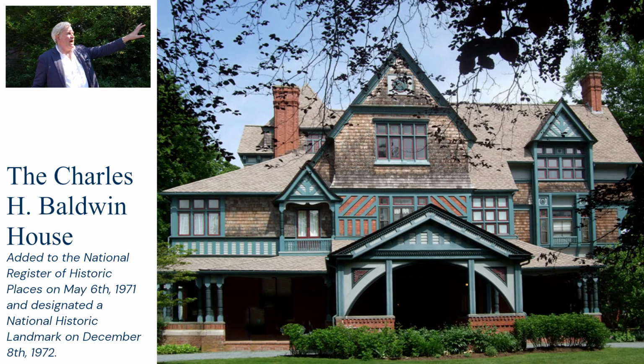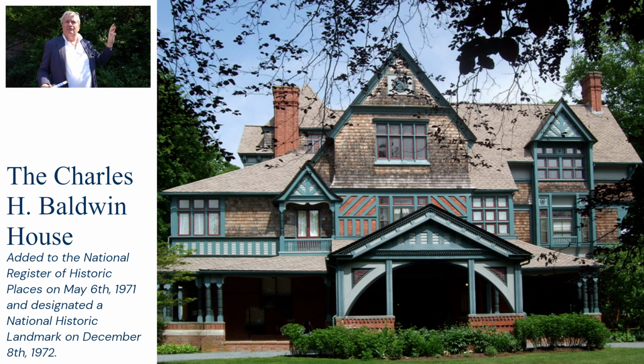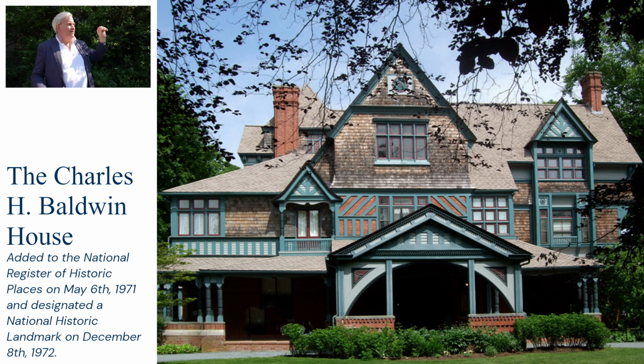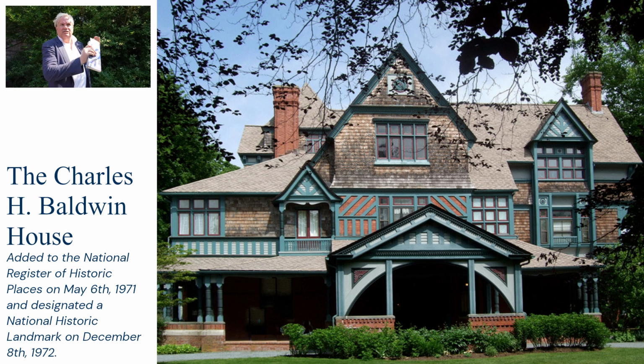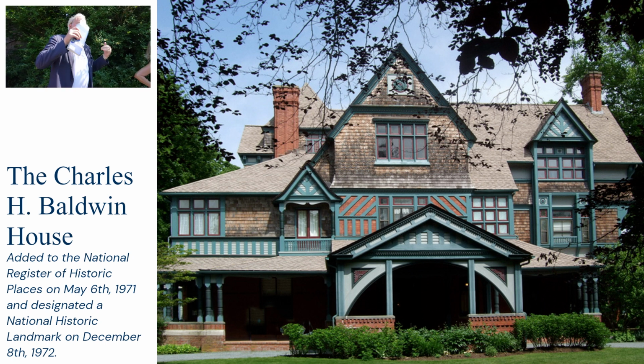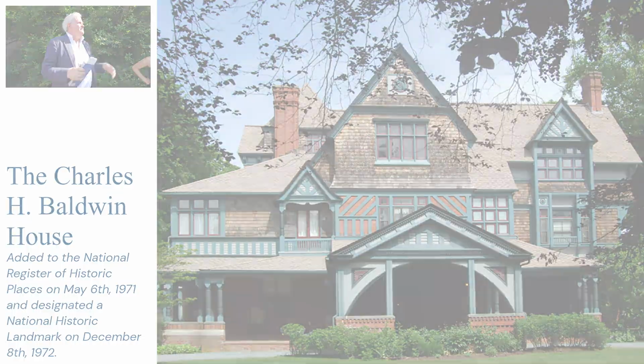Is the Charles Baldwin house here, designed by Robert Robertson, a guy who liked the name so well he used it twice. And it is quintessential Queen Anne style. You see the heavy timbering, the mix of materials, the different slopes of roof, the polychromy, the multiple colors. This was, I believe, 1878, just a few years after the William Watts Sherman house by H.H. Richardson. And so this was a style that was very, very popular at the time.